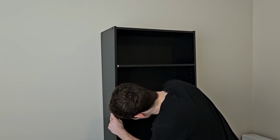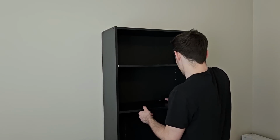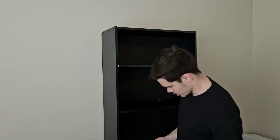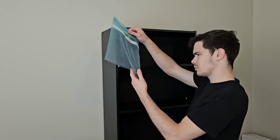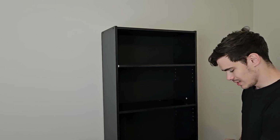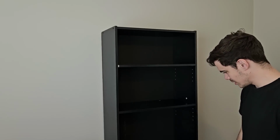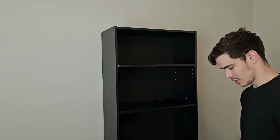How did this go through the shelf? What just happened? There we go. All right, where are my screws? Oh. I hope I have enough. I'm running short. I don't know where the rest went. That's not good. Oh no. Because I literally need 4 for this one, and then the small one, I don't have enough.